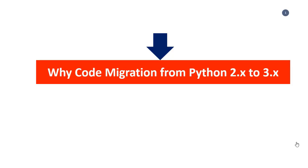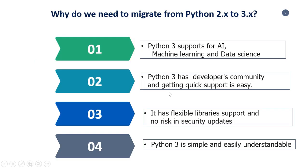Hi everyone. Now let's discuss an important topic. Why we need code migration from Python 2 to Python 3. It's very important. Now all companies are doing code migration from Python 2 to Python 3. So let us understand a few important points about this.